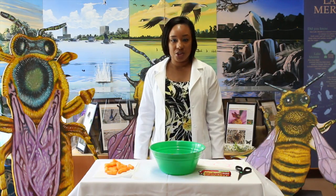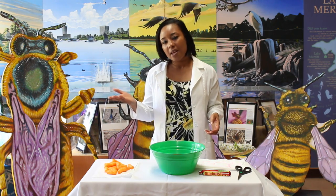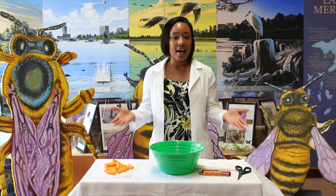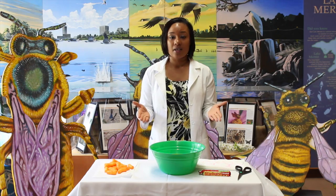The worker bees that you see in the hive are actually the younger sisters. The younger sister bees are the ones who take care of the queen and the larvae, or baby bees. As they get older, they go outside the hive and go from flower to flower collecting nectar to bring back to the hive to make honey. And that's something I didn't mention earlier, honey. In order for us to have honey, we need bees.